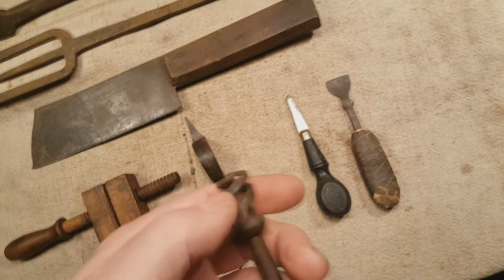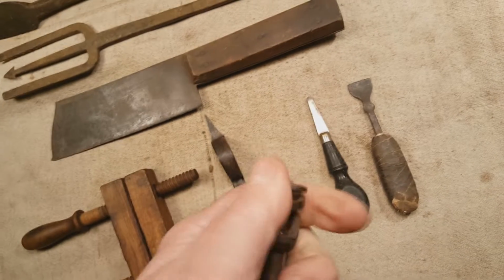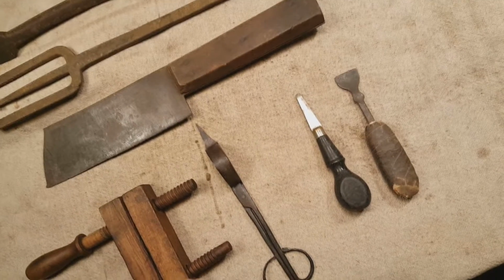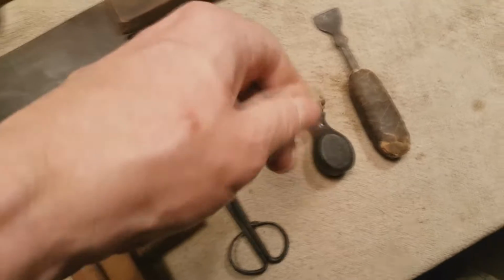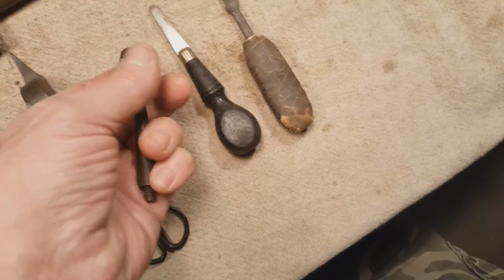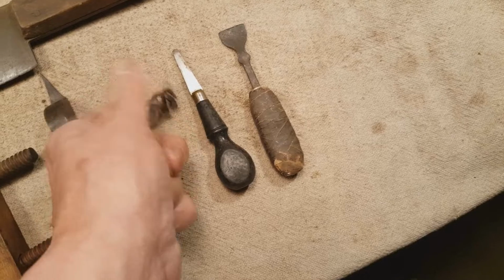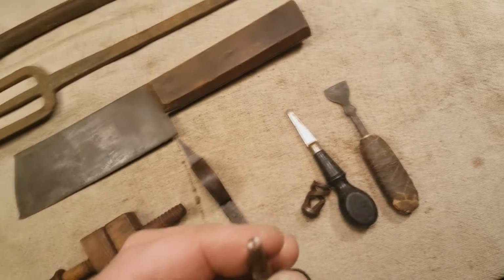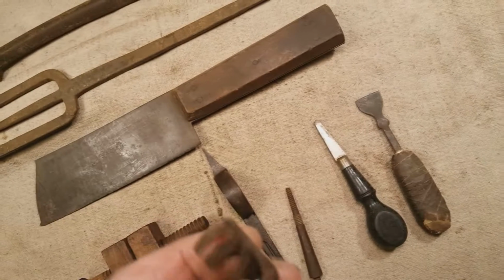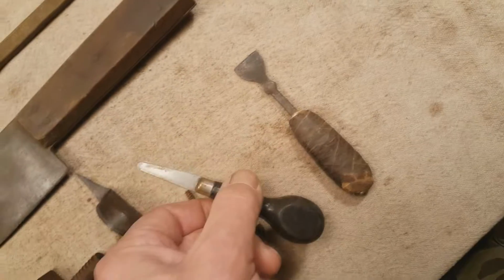This is a musket tool, musket worm. The guy I got it from was kind of an expert on this stuff, and he screwed it back on. Now I can't get it off, but come on. Oh, there it goes. Sorry about losing the camera there, but he said it was German, so I'll have to do a little investigating. The tip of the ball puller is broken off, but the worm's fairly good. Kind of neat, eh? Small turn screw.